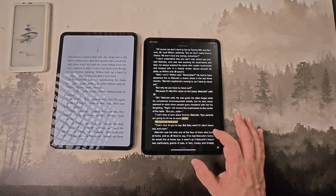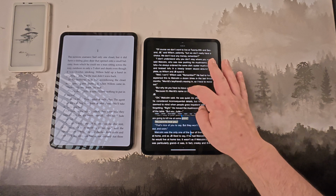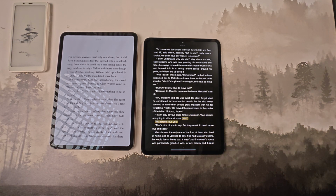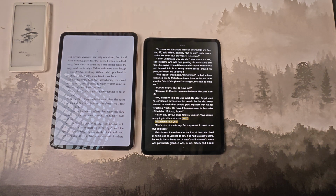Even if I put this kind of background, you could do things on it. Even this kind of background, look at this. It's so much more comfortable, and the light doesn't become an issue as much as it is here. So for reading, yes, this is the one to go for, especially if you're going to college.